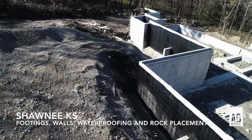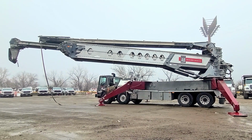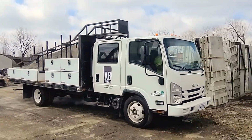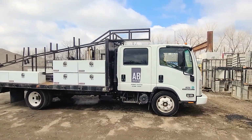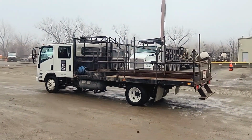Tell us a little bit about some of the equipment. So we have a Telebelt. It's a 2007 Mack TB110 that we use to pour concrete and rock. And then we have 4 Isuzu crew trucks that range from 17 to 18. They have a spot for all the tools and everything that you could need when going to the job site, and it fits 7 guys comfortably.